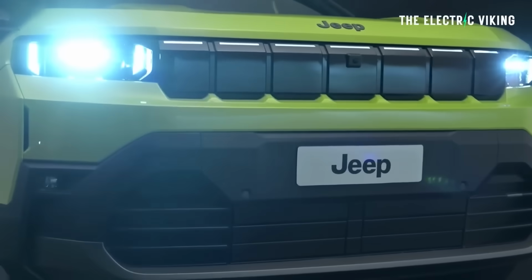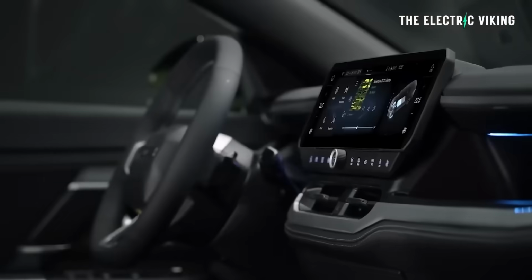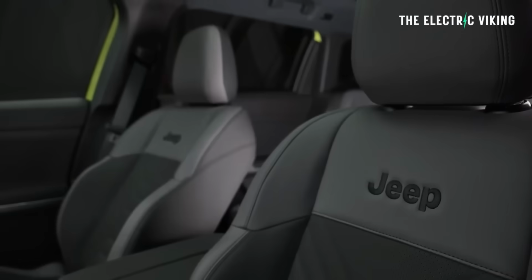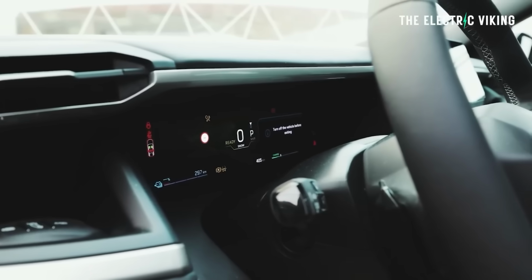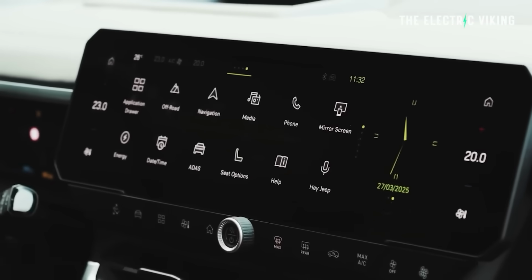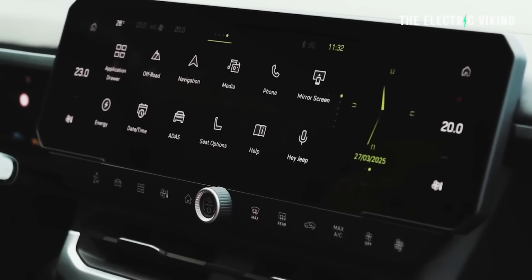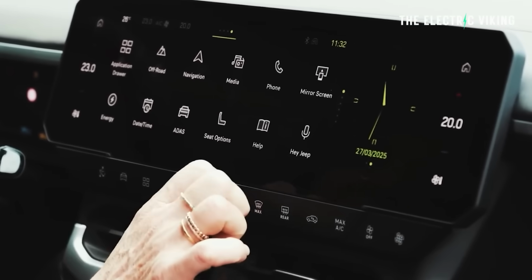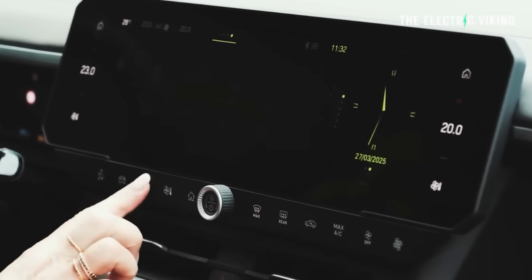Inside, Jeep has made a big leap in design and technology. And you've got to admit, the inside actually looks really good. I mean, Jeep, well done. You've done a great job. It's a good combination between having screens and a few buttons. I personally don't like the horizontal screens. I think they're a bit narrow for navigating, but it still does look good, you've got to admit.